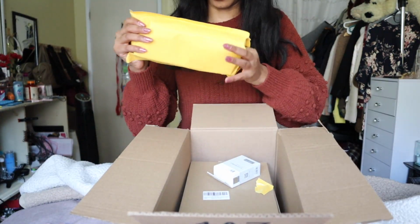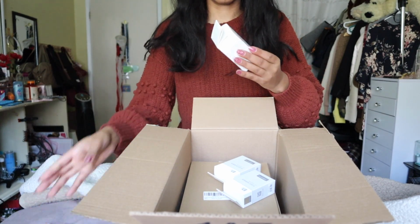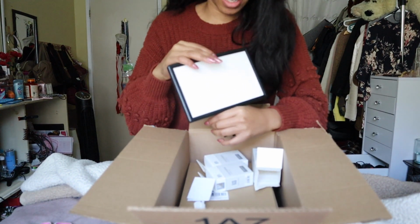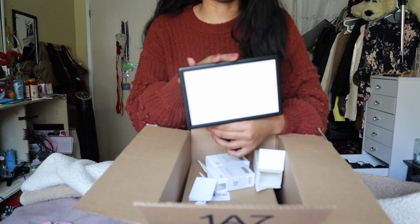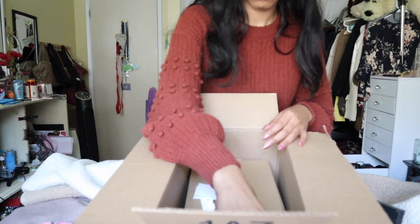Oh, are these my batteries? So I got 2 more batteries for this light. I use this as my center light, and this is a pretty good light if you are filming or taking photos. I got this from Amazon for like $20 at least.